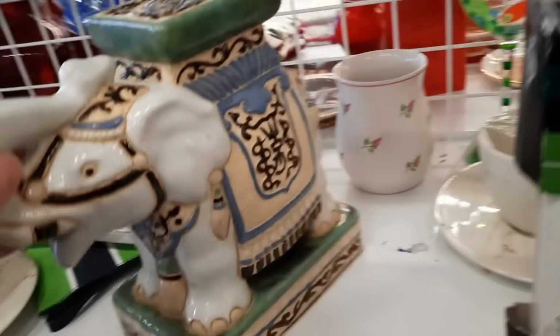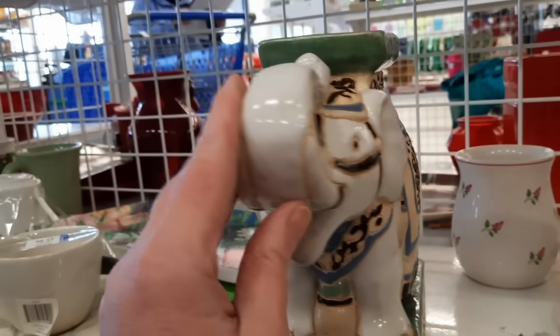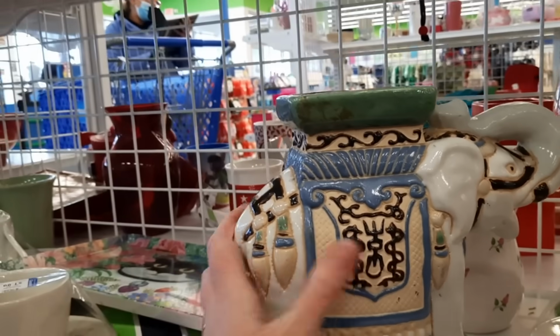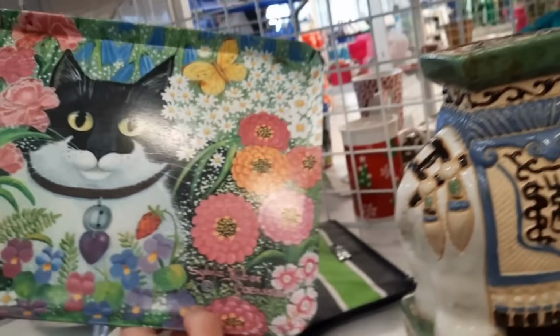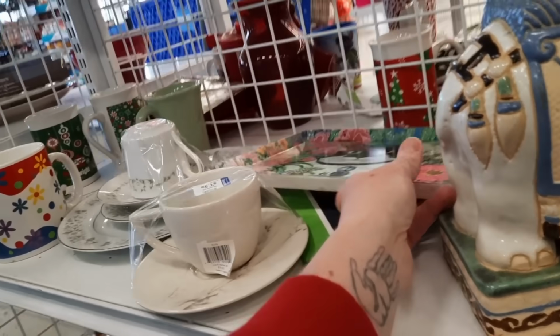Here's an elephant for $3.99. You could put a plant on there. That would look cute. And this is a cute little tray. Sylvia Hoover. That's $1.99. This is a weird design on it.